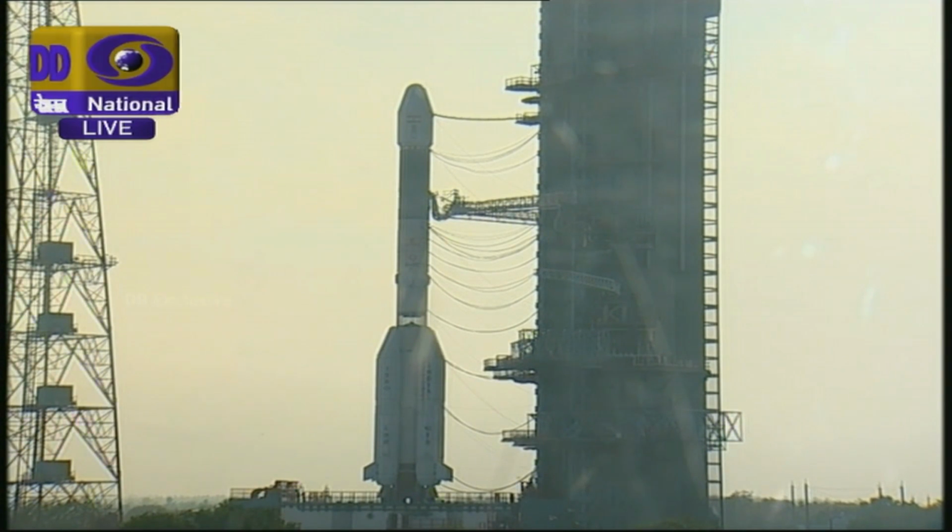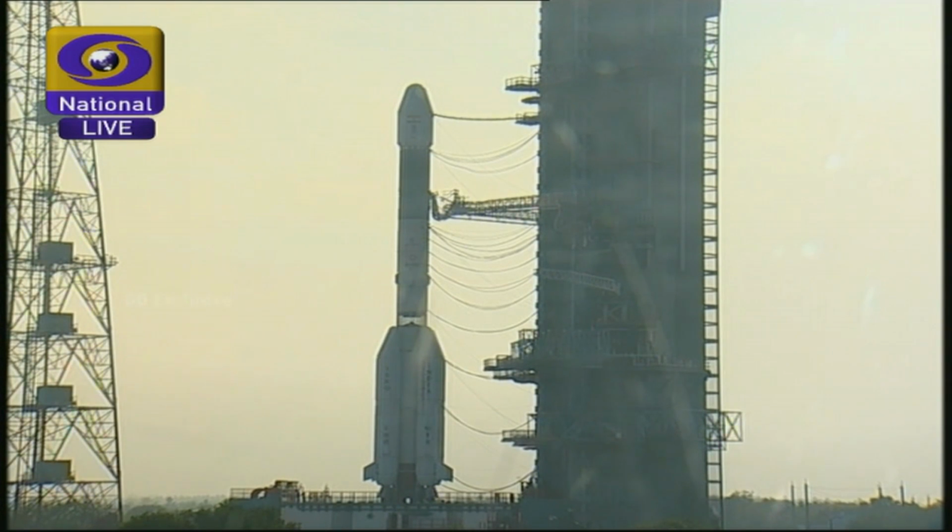So the solid stage is already filled, and the stage was brought to the launch pad. The liquid propellants are primarily the ones which get filled once the vehicle reaches the launch pad. So these operations were performed yesterday.